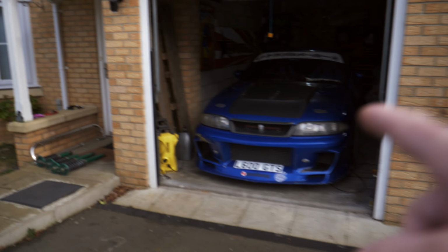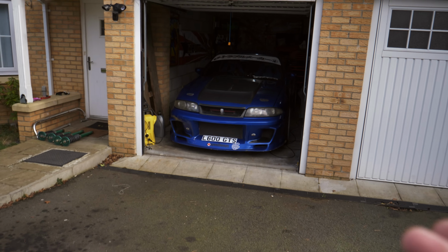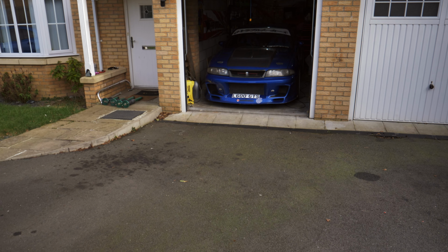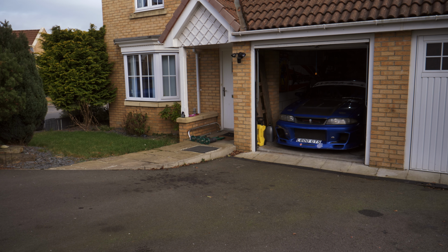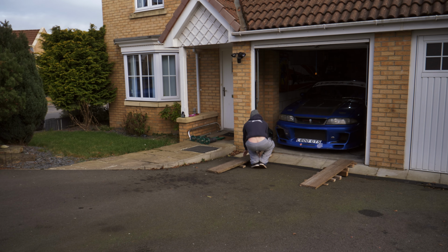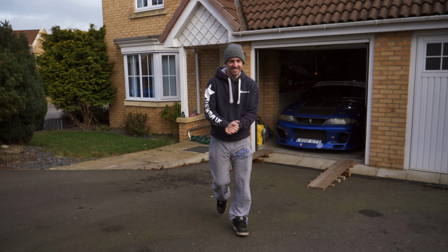We're now going to go and start her up, and we're going to use the ramps for the first time in 2021 because we need troublemaker on the driveway. It's been that long since I've used the ramps, I actually forgot which side the ramps go on.